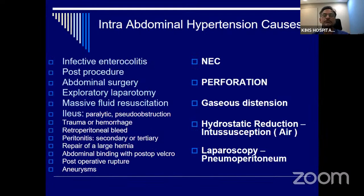I just jotted down a few of the conditions where intra-abdominal hypertension causes are there, which are potential causes for abdominal compartment syndrome. The common thing which we commonly see in the NICU setting is necrotizing enterocolitis. Quite often we'll be just waiting on the necrotizing enterocolitis. We don't know where to start, where to go. So we'll be watching with 6 hourly x-rays or 12 hourly x-rays or daily x-rays, whatever is the NICU protocol. And sometimes NEC can go into perforation.